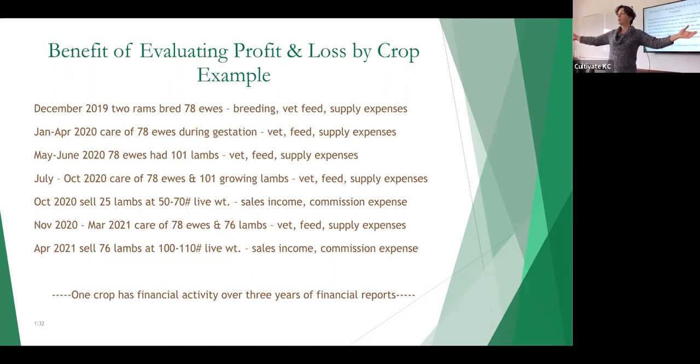And I need to know if that crop was profitable or not, because each year it's showing a little bit of a skewed picture on whether or not it was profitable under the cash basis. This helps us track, particularly if I'm breeding ewes in groups. Did group A do as well as group B? Because if they're spread over multiple years and overlaying each other on the financial statements, then if I only analyze it by crop, I don't really know what's going on.